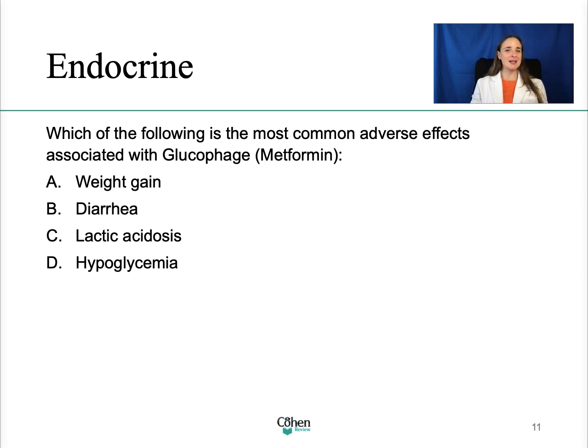Which leads us to the next question. Which of the following is the most common adverse effect associated with glucophage, also known as metformin? A, weight gain. B, diarrhea. C, lactic acidosis. Or D, hypoglycemia.